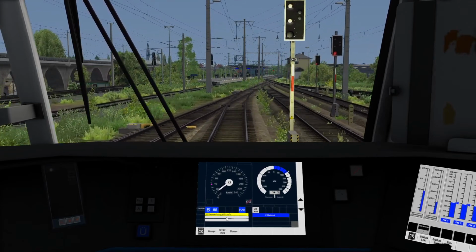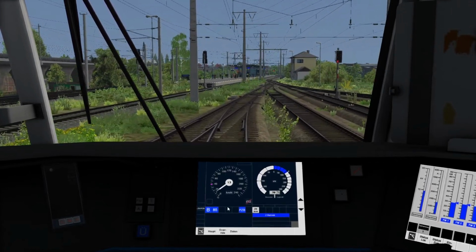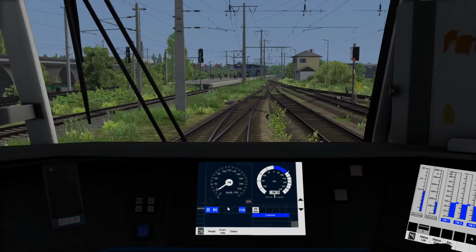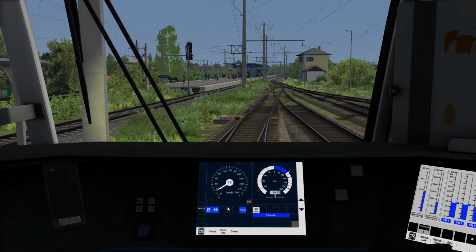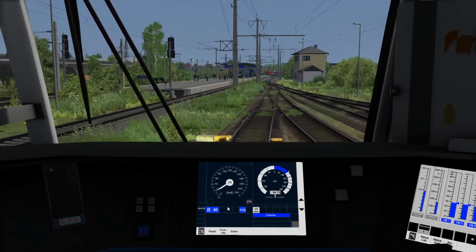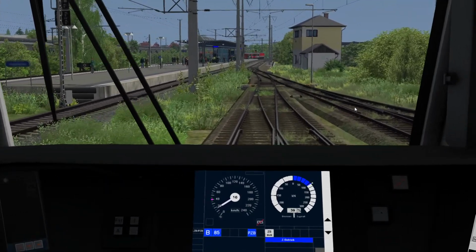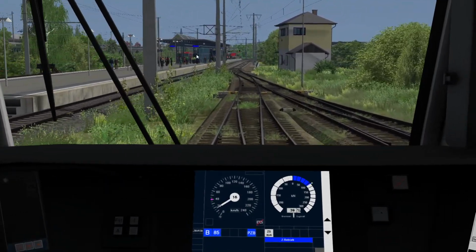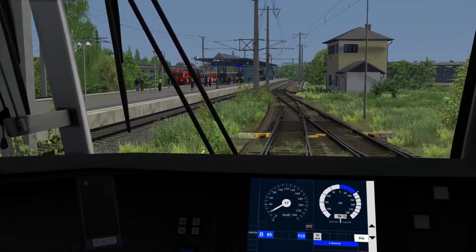As you can see, our maximum speed initially is 45, although it's actually 40, so I might as well clear that because it makes very little difference. I'm going to open the correct window now and start my little video here. You can see a regional express train coming towards us there, with the trailer car leading and a little passenger train there.